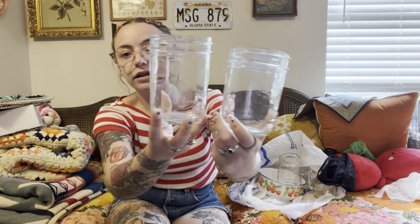I got some jars. I love jars. Okay, I'm putting these in the dishwasher before my boyfriend gets home from work so that I don't even have to hear it with my ears, okay? I got these jars. I love this wide mouth style, and I don't really have a lot of these, so I don't use these for canning or anything. I just use them to drink out of, for food.